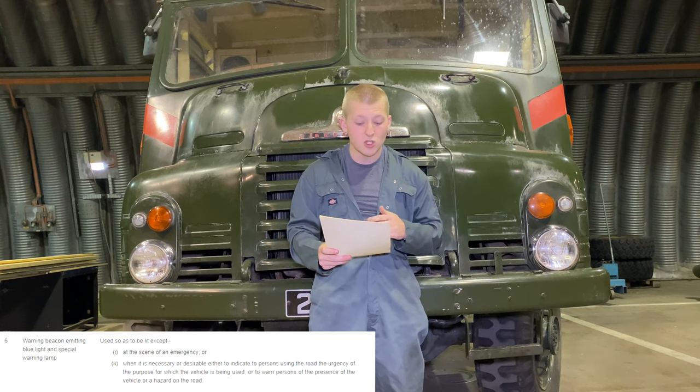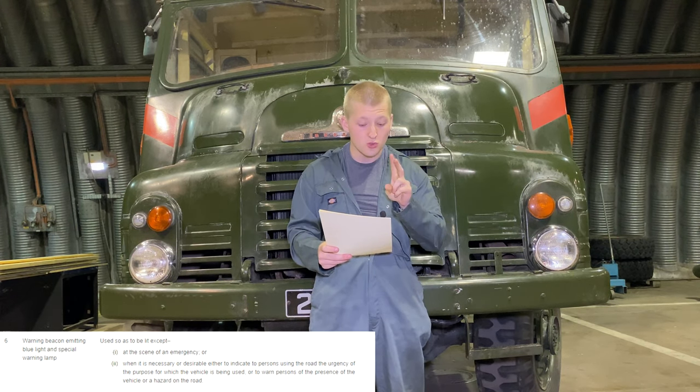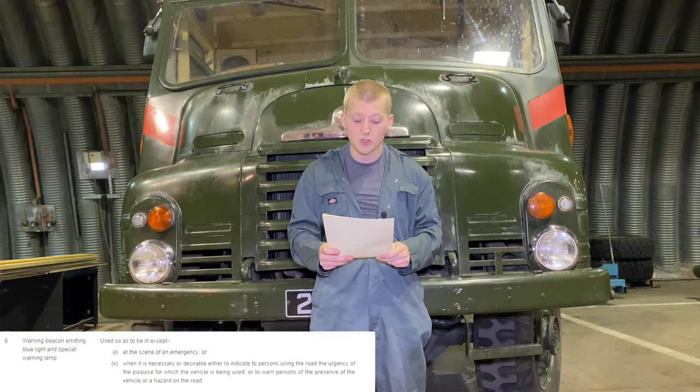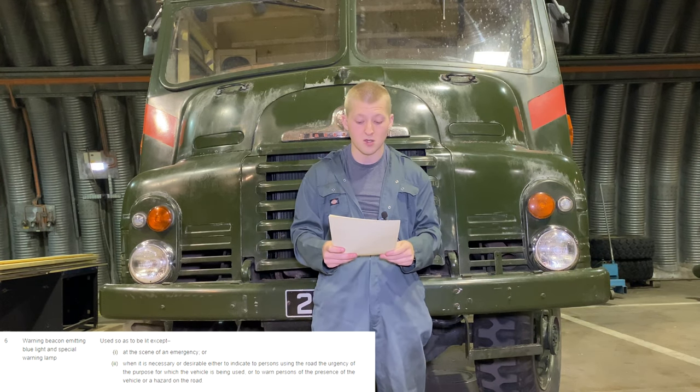And the exemption is used so as to be lit except 1, at the scene of an emergency, or 2, when it is necessary or desirable either to indicate to persons using the road the urgency of the purpose for which the vehicle is being used, or to warn persons of the presence of the vehicle or a hazard on the road.